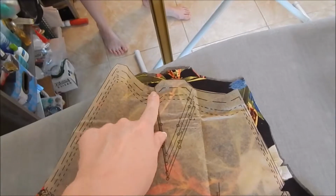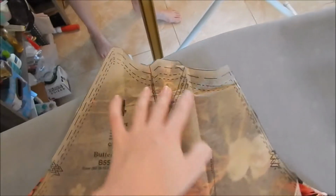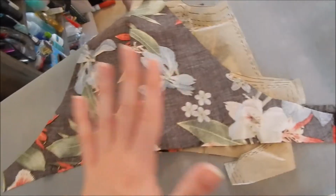The only thing that's really special about this sleeve is there's a dart in it, so I'm just going to fold these darts and stitch those down just as a normal straight stitch, and then I'm going to assemble the sleeve like so, but this time I'm going to use a French seam because this shirt isn't lined, and the fabric didn't fray too much in the wash, but it did fray a little bit.